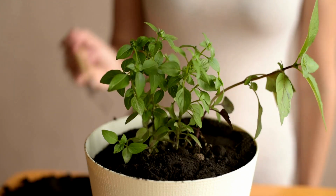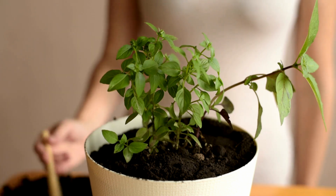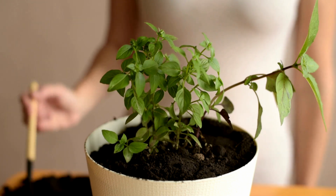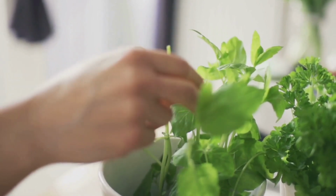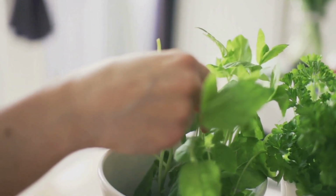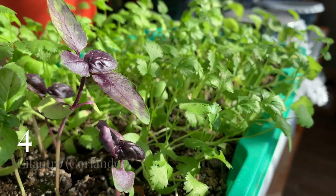But the real trick with basil: keep pinching it. Remove the tips just above a pair of leaves to encourage branching. This will give you a bushier plant with even more leaves to harvest. Don't wait until it flowers. Once it bolts, the flavor turns bitter. Regular harvesting keeps it sweet, lush, and growing strong.